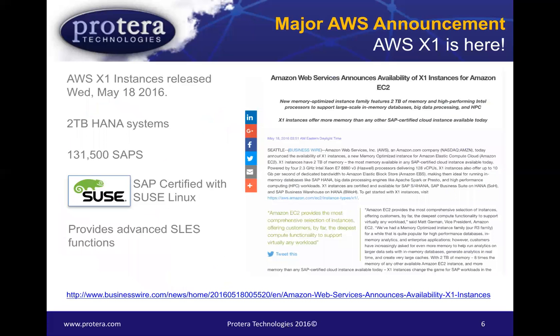So a big announcement came out just about a month ago. May 18th was announced on AWS that the X1 instance, which is sized for 2 terabytes of RAM, for HANA. So this can run the largest workloads for HANA, and it's sized up to 131,000 SAPs, which is a tremendous workload for that central instance to run SAP.